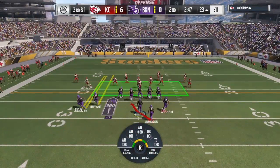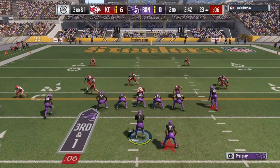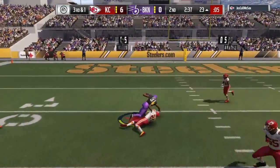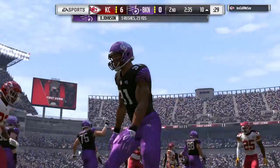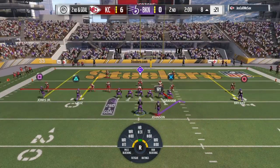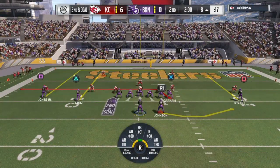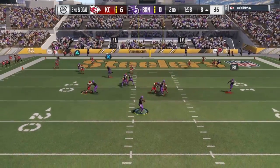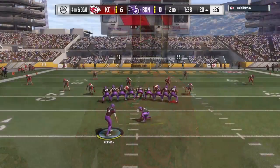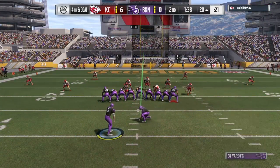9th play coming up here on this drive. This is 3rd and a yard. They'll try and run for it. Here's Johnson. And he's able to pick up the first down. On 2nd down, here's Newton. And they get to Newton and take him down. That contact on him leads to an incompletion as we just saw there, that's winning football.